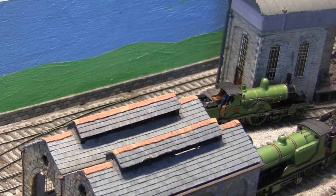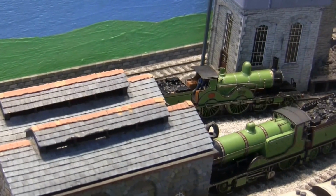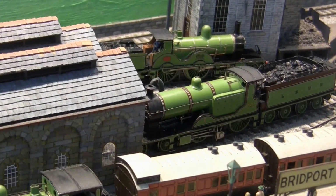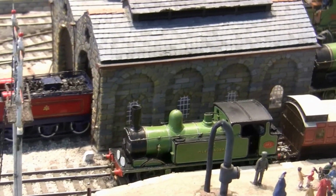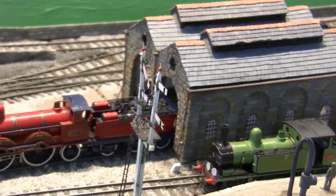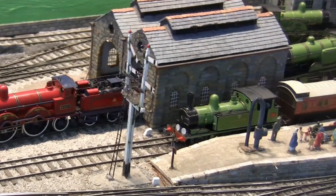The bell code 3-1 that we have just heard tells us that the passenger train that has been waiting for some time is ready to depart. Soon we will see the starting signal come off, hear the guard's whistle blow, and finally the loco whistle will signal the departure of the train.